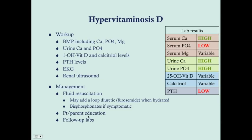Patient and parent education: usually this is an accidental issue, so you want to tell the parent to put up the drugs, put up the supplements. A lot of times parents don't know that vitamins can be dangerous, so that's something to make them aware of. And then you'll want to follow these kids up. Vitamin D is stored in the fat, and so just because you address the acute problem doesn't mean they're completely out of the woods. That vitamin D can persist in the fat for 6 to 9 months, so you'll want to follow them up and treat them accordingly.